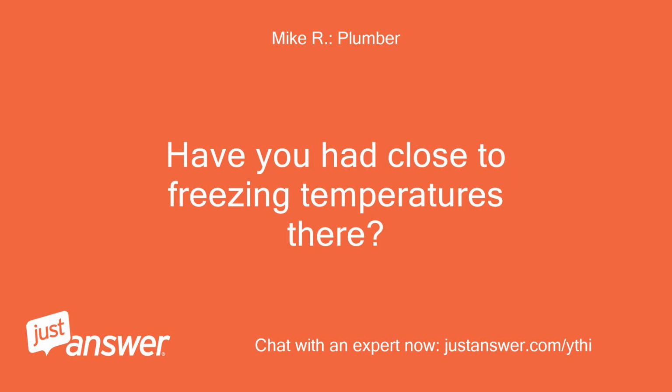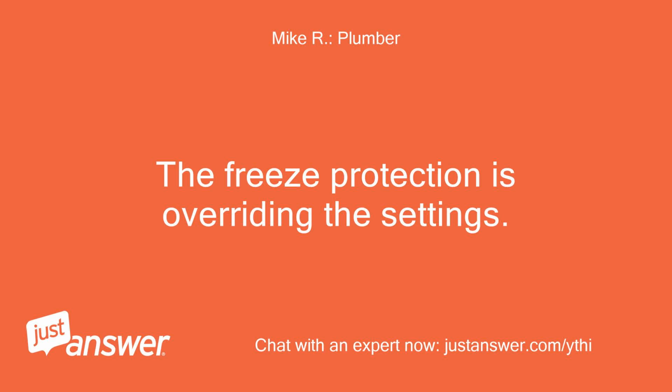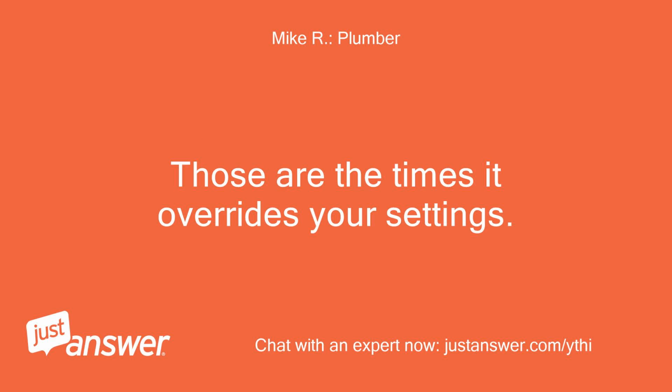Have you had close to freezing temperatures there? Yes. The freeze protection is overriding the settings. If you want it to be different, you can change the settings to only do the freeze protection in the Pentair, but really the freeze protection is protecting as soon as it is around 36 degrees. Those are the times it overrides your settings.